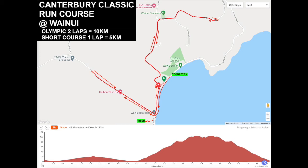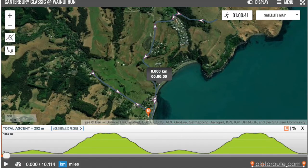You'll run back towards the foreshore, turn left, running along the left-hand side of the road, again keeping on the grass. You'll then turn left up Cemetery Road, which is a long and steep climb. At the top of this climb, when you pass the cemetery, you will pass an aid station. You'll then go along the tops of the climb, then turn around and come back.